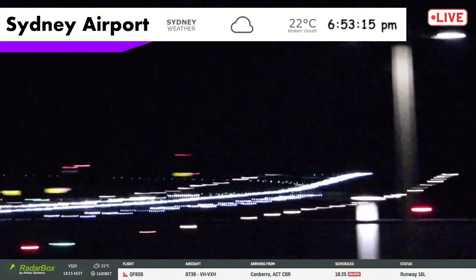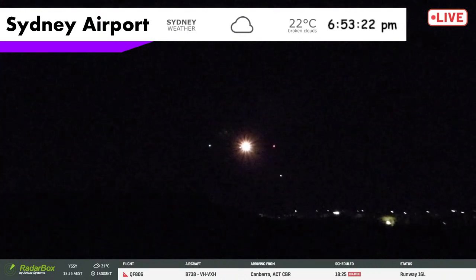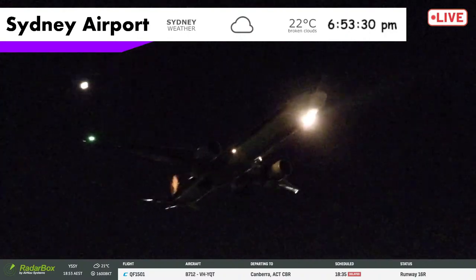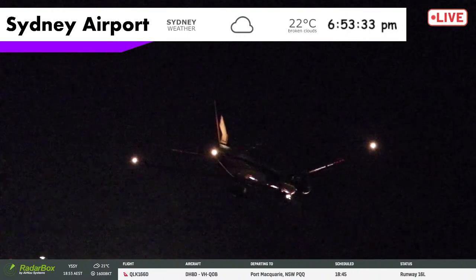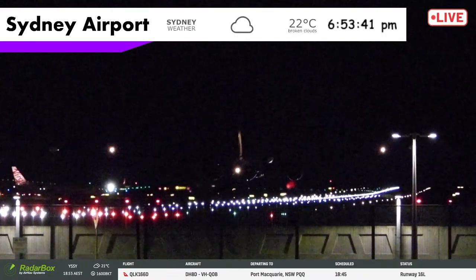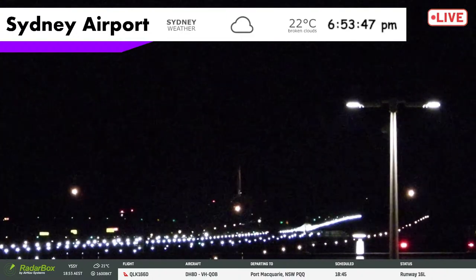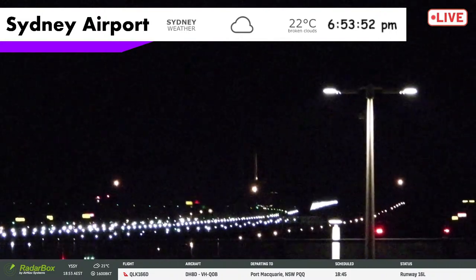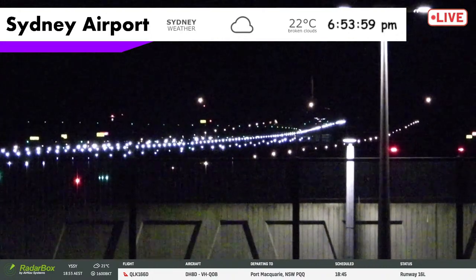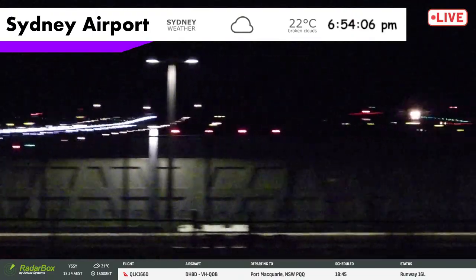Hope everyone's well. We've got another heavy arrival here on 16 right. Airlines Boeing 777-300ER from Singapore. And getting blown away by them as well. Yeah, they got a dog coming to visit us. Bit dark, won't be able to capture them.